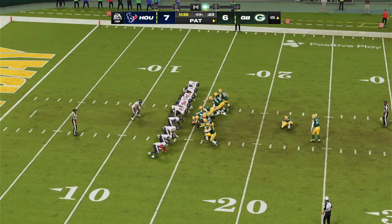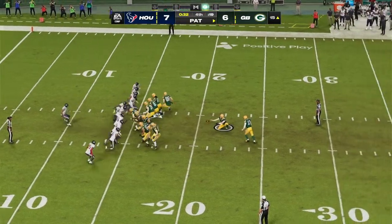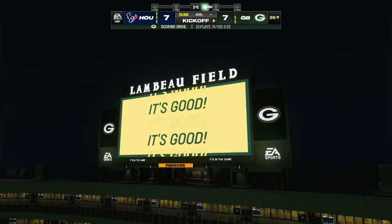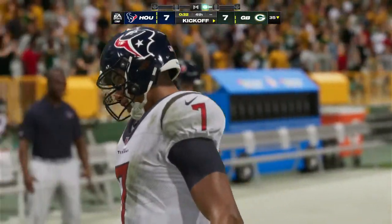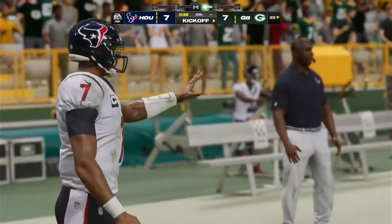Anders Carlson now for the point after. And we are tied here in the fourth quarter. A 10-play drive that time. And the touchdown and PAT mean we are tied here in the final minute of play.